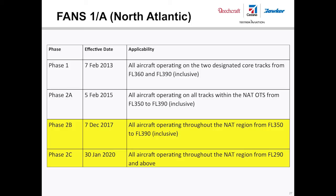Now, a number of our customers have asked us about FANS 1A capability in the North Atlantic. Those of you who fly in the North Atlantic region are familiar with these phases, 2 of which are already passed. We have Phase 1 and 2A already in place. Today, if you fly across the North Atlantic, you're required to have FANS 1A capability if you fly on any of the North Atlantic tracks in the organized track system from flight level 350 to 390.